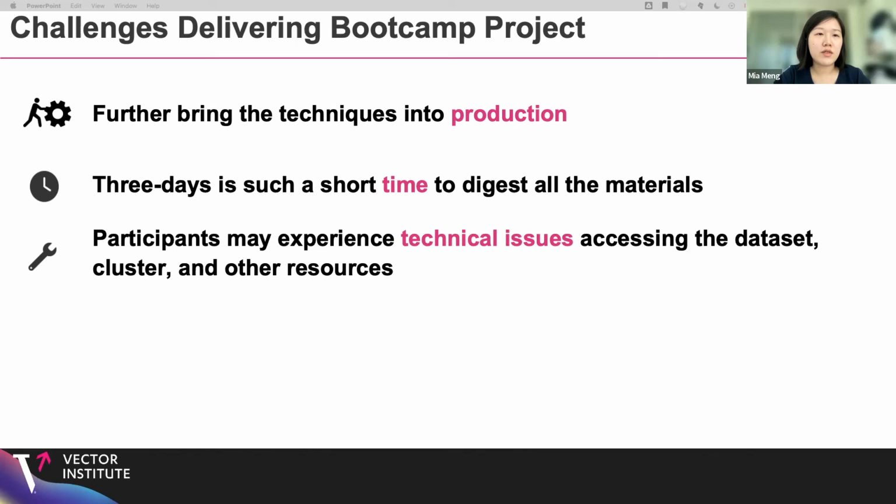Also, we only had 3 days for each cohort to explore PATs and implement their application. 3 days is such a short time for them to digest all the materials as well as implement the result. And some of the participants also experienced technical issues. For example, they had trouble accessing the data set, the cluster, and other necessary resources at the very beginning of the bootcamp. So one suggestion was to move the onboarding session prior to the bootcamp, so that when the participants join the bootcamp, they are already ready to go.